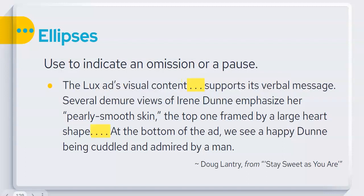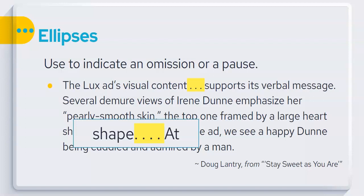In the second half of this example, there's another set of ellipses. This one is a bit different because it shows that a complete sentence or more in the middle of the quoted passage has been omitted. Here the ellipses begin following the period, so there are actually 4 dots instead of 3, and there's no space in front of the first dot because it's a period and not an ellipsis.